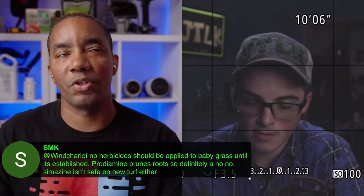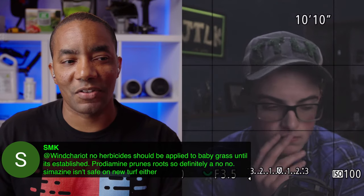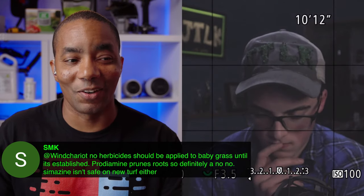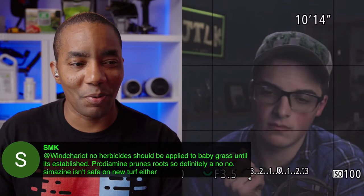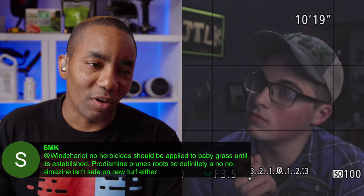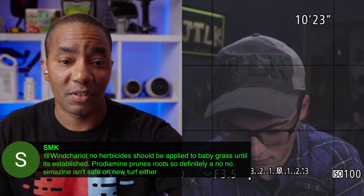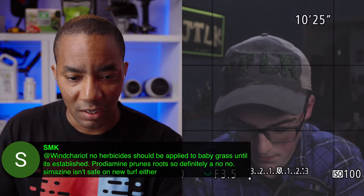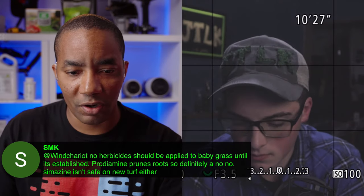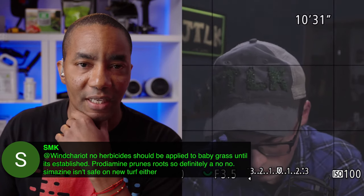What could you get away with on new turf? You could get away with probably a fungicide and insecticide, pretty much stuff that's not designed to kill weeds, like kill grass. You could get away with those, but I wouldn't put a post or pre-emergent on new grass, especially Bermuda, because if you're doing seed, it's really expensive, and you just don't want to take the chance of hurting that grass you just put all that money into.